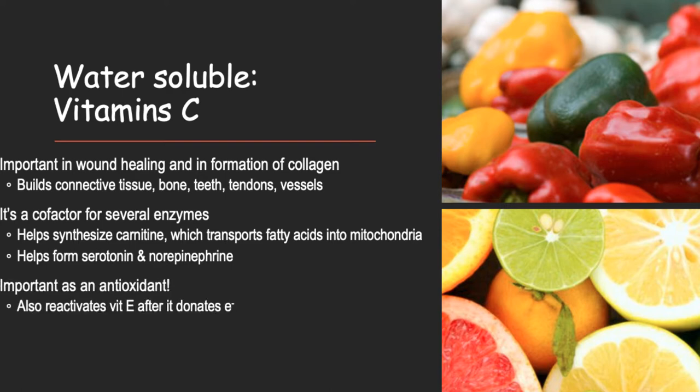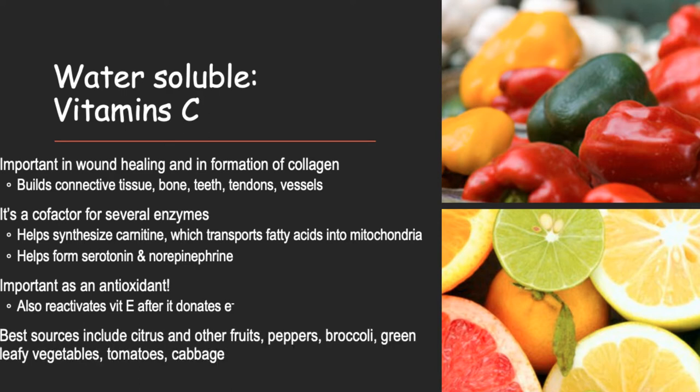As an antioxidant, it's also going to be able to react with vitamin E, because what it does is it helps to donate electrons to vitamin E and reactivates that vitamin after it's already donated its electrons to some other chemical. Our best sources of vitamin C are going to be citrus.